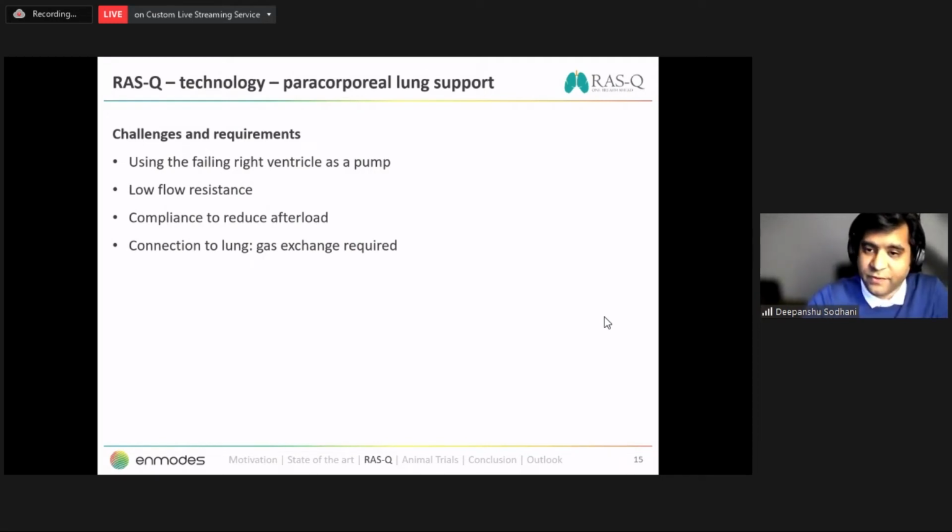First, often we have to use these devices with a failing right ventricle as a pump. Because it's a right ventricle support system, it needs a low flow resistance through the fiber bundle. We also should include compliance to reduce the afterload. And as it is connected to the lung, of course, the gas exchanger is required.